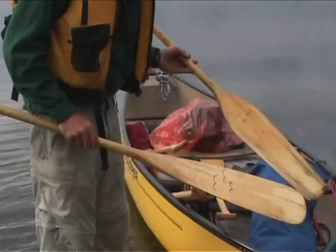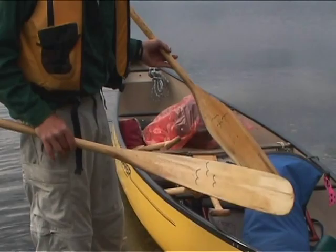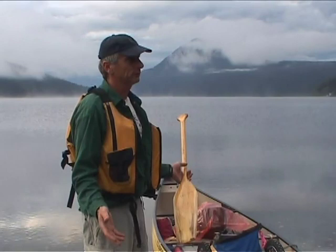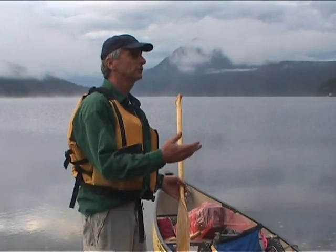Right now it happens to be what's called a Voyageur style paddle. It allowed them to use really rapid paddle strokes. And that's what they did. They paddled like 60 or 70 strokes a minute. When we get out there, I'll show you how fast that is. It's pretty amazing.